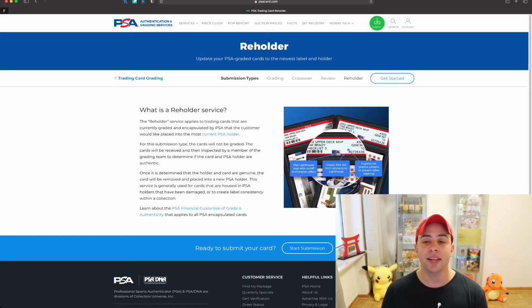So say you had some damage to a slab and you would like to have it re-encapsulated, you can send it in for that, but it cannot be crazy damage where it has damaged the card even more. So if they can tell there's been damage done to the card, they would not just re-encapsulate it with the same grade. But if it is minor, they will re-encapsulate the card.